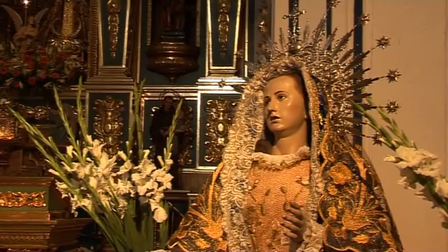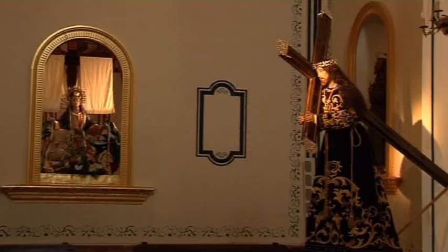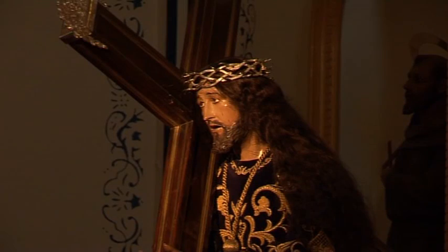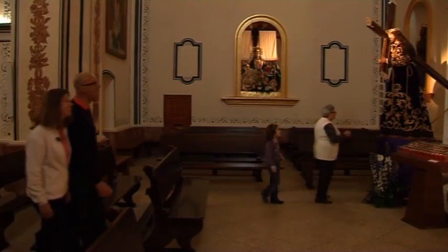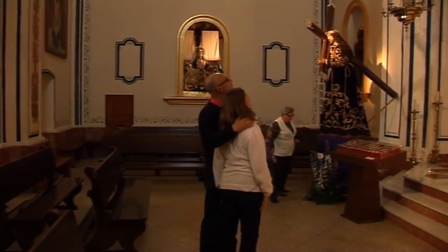There is. She became the patron saint of the village because she helped expel the Algerians when they came to try and invade. And ever since then, she's been their patron saint. Isn't that glorious? How far back it goes.